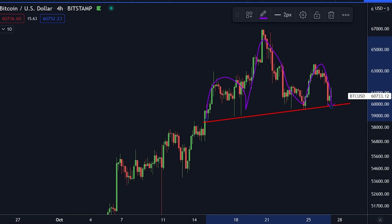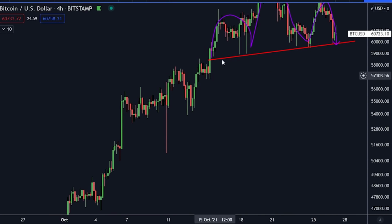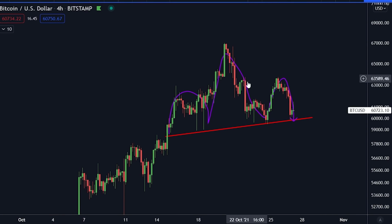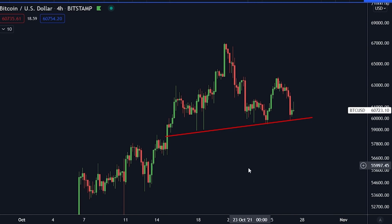Also, it's following the technical structure of how you want this pattern to be formed. You're having an uptrend, you're seeing the shoulder, you're seeing the peak, and then the second shoulder here. So this is potentially a valid head and shoulders in my opinion. So what we need to see here in order for the bearish scenario to play out is if we break down from the red line here, which is the neckline for the head and shoulders based off of the wicks here. But are we going to do this? Of course, this is not tradable until we actually see that breakdown.